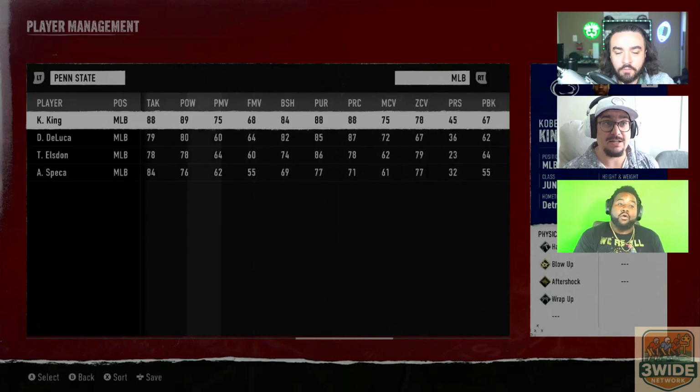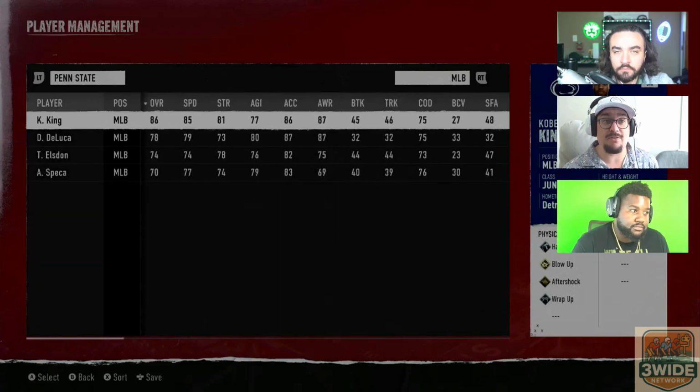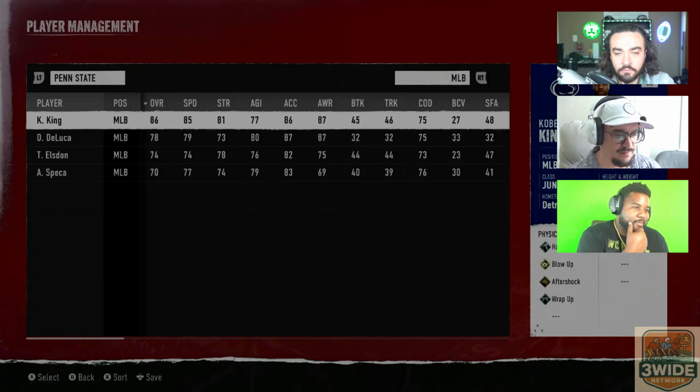Let's be clear. He's four overall points better than their 5th round pick. Yeah, like he's solid. 86 overall, 85 speed, like Ty touched on. You can put him in the game and play. His speed should probably drop down to 80 when he first gets on Madden. So he's playable right now.